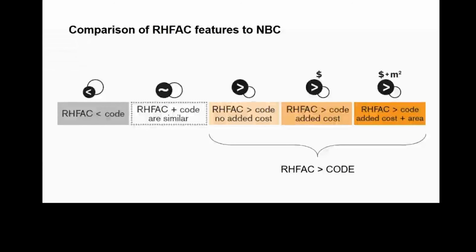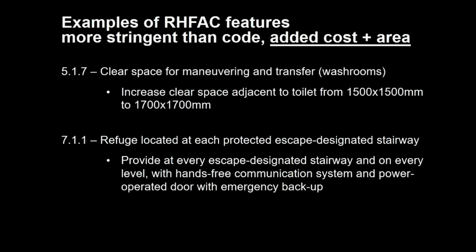And finally, the last comparison category that we wanted to distinguish from the others is where the Rick Hansen program is more stringent than code, and to achieve those features would involve additional costs and also additional building area. When we refer to building area, these are features where, in order to achieve them, the size of the building would actually have to get larger to meet the accessibility requirement, thus adding cost to the project.